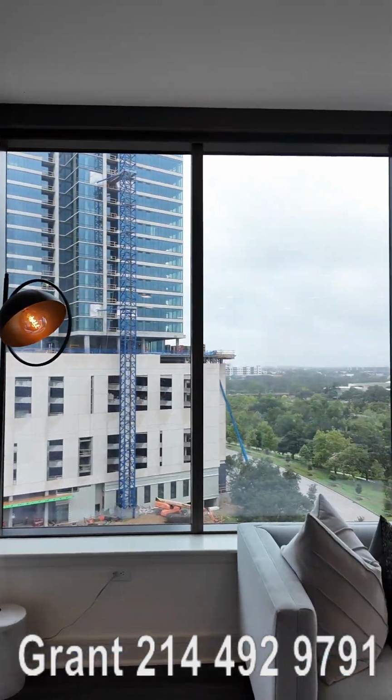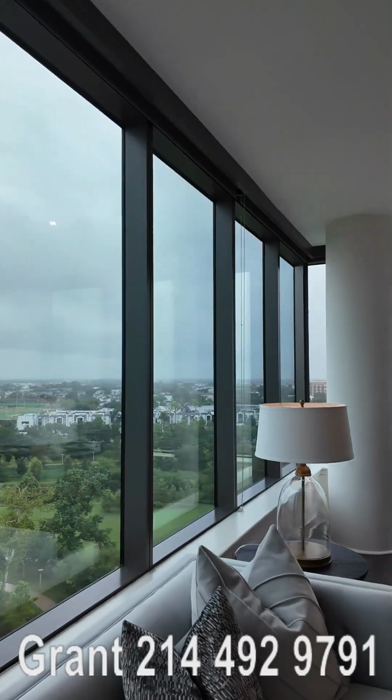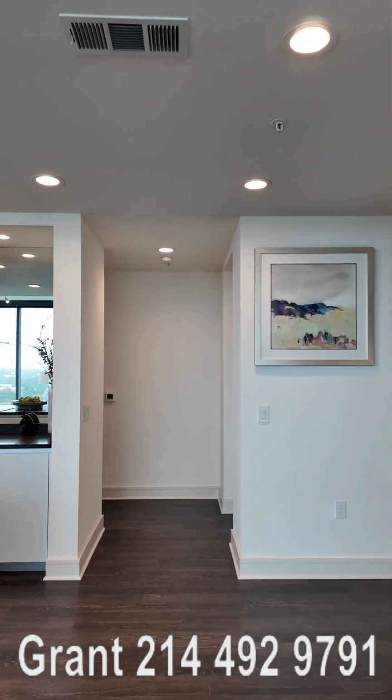Hey, it's Houston high-rise perfection at the Hanover Autry Park. These Houston high-rise apartments are gorgeous. Look at this. This is the outer living areas with the kitchen.